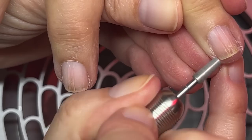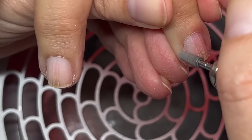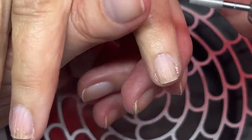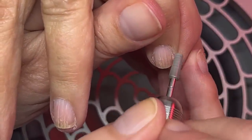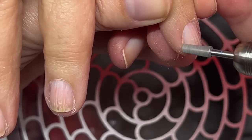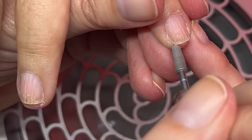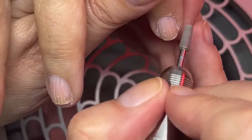So IBX treatment helps, but it's not a miracle. And to see results, you have to do it on a regular basis, sadly. And then I suggest usually doing the IBX treatment initially, maybe even once a week, and then once every 2 weeks, and then doing the warm oil soaks at home. It sounds like a lot, but it really isn't. If you don't have access to IBX treatments, you can definitely do the warm oil soaks, and they're going to give you very good results as well.